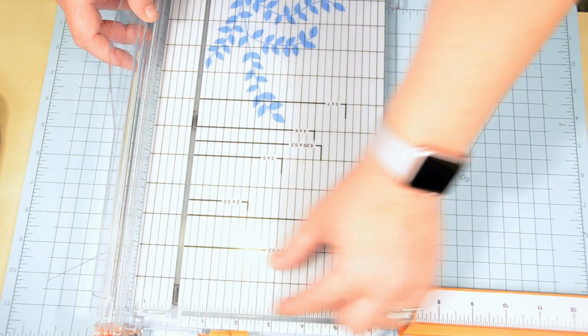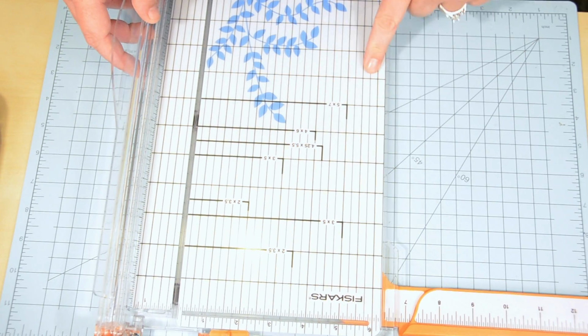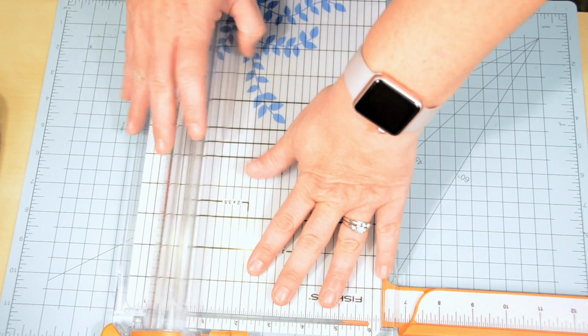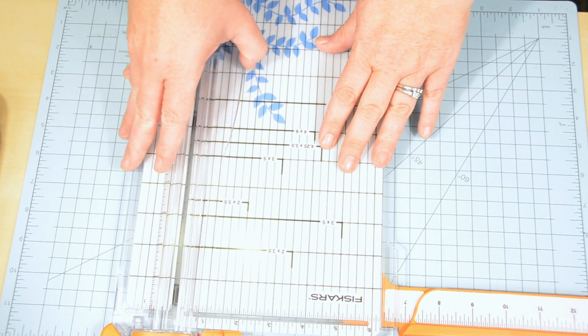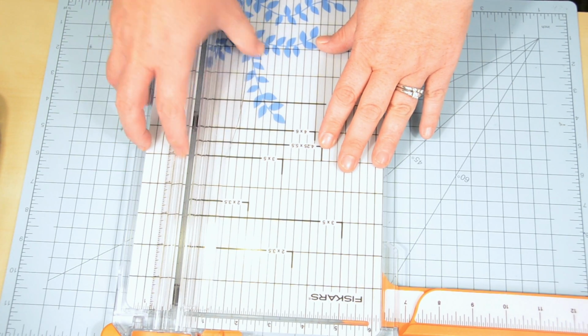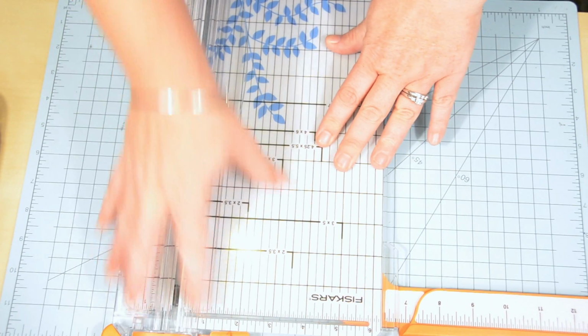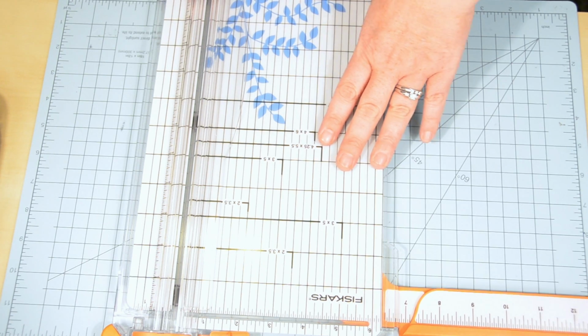Same here, but going in landscape mode, 3 by 5. You've got all these measurements on here, so it's really great for card making and that sort of thing. And like you saw me, it flips up, but it also locks in. So if you don't want anyone coming by, it just doesn't flip up. You unlock that and then it flips up and you can use it, and then you can put it back down. But I am in love with this thing.